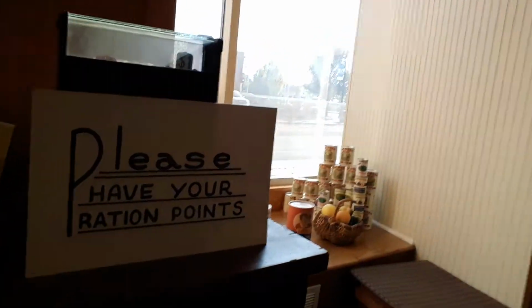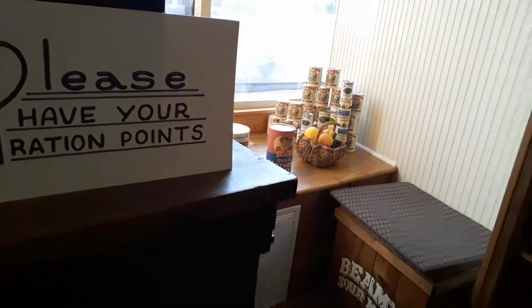Look at this. And the ration points. Obviously a reference to the war there. We have rations going on. Anyway, interesting stuff. I like things like this.